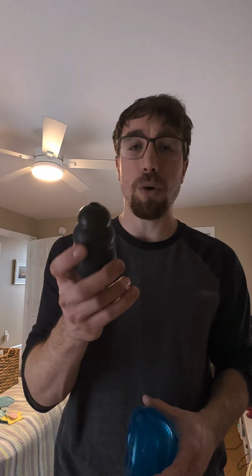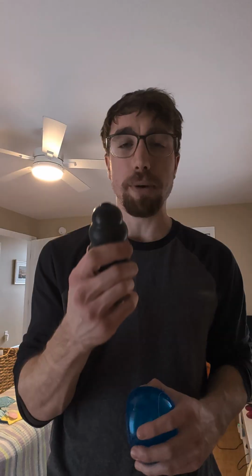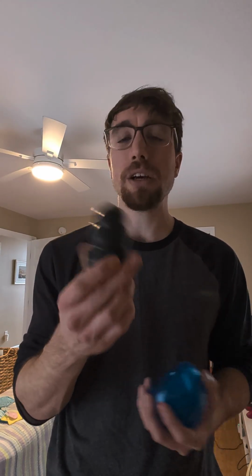The most iconic one that most people probably know about, if not, it is the Kong. Kongs come in different sizes and durability, so certain strengths. Some are a little bit easier to not chew and break apart. Others are a bit softer. But basically, you could put food in here, you could put treats in here, like I mentioned with the lick mat, you could put peanut butter or yogurt in here.